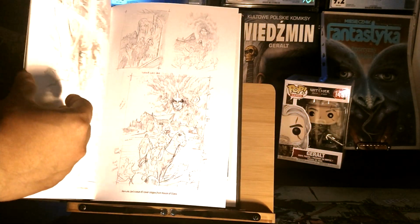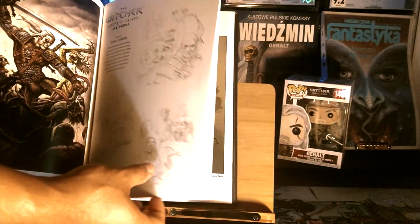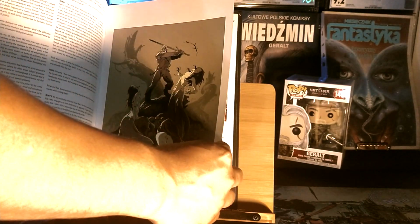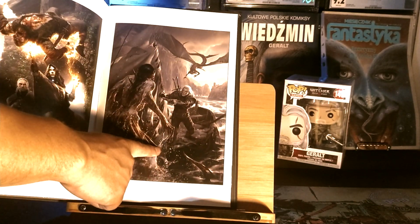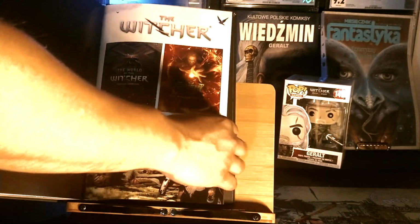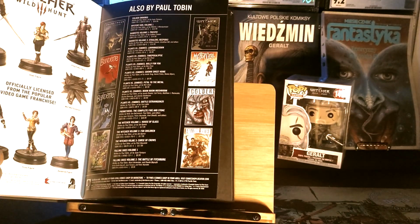And on the back, it has a sketchbook of possible alternate covers. I thought they were pretty cool. Sketches. I enjoyed the sketches. And there's some pinup art. Really love that one. That one's really cool. This one's more from the video games. And of course, at the end, the advertisements of Gwent, which I absolutely love.